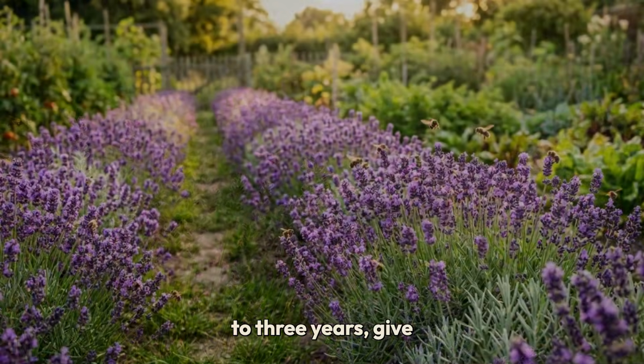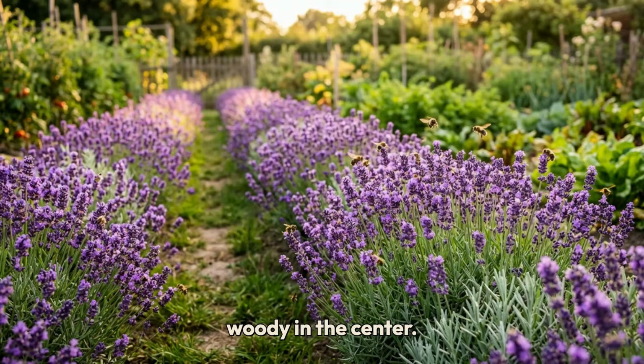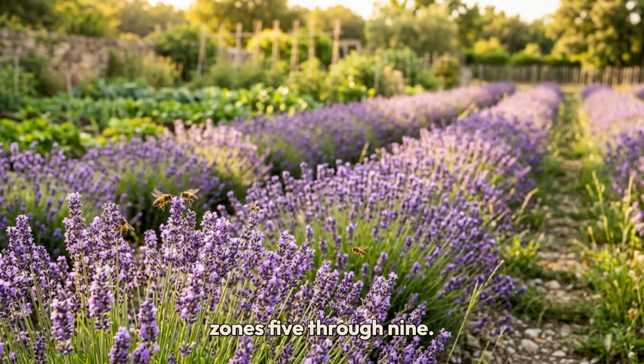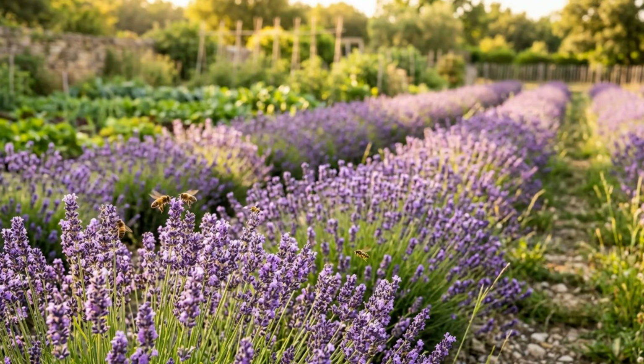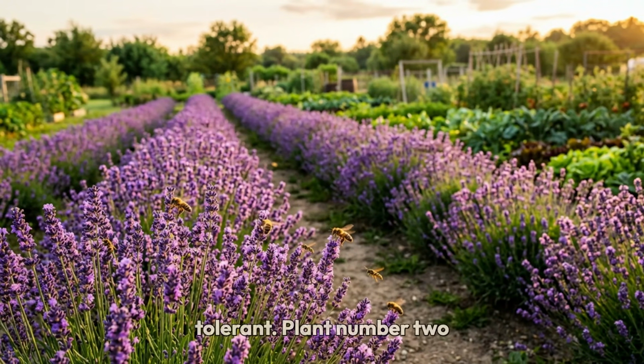And every 2 to 3 years, give it a light pruning in early spring to keep it from getting woody in the center. Lavender is hardy in zones 5 through 9. If you're in a colder zone, look for the variety called Hidcote. It's the most cold tolerant.